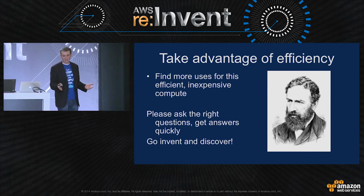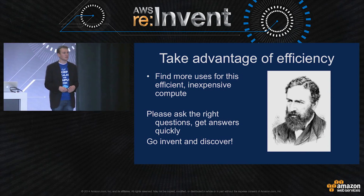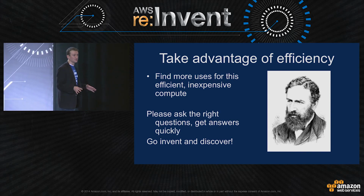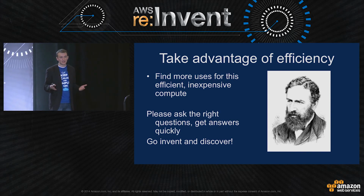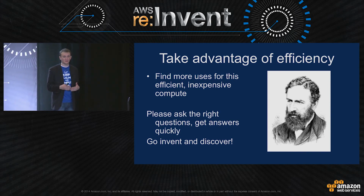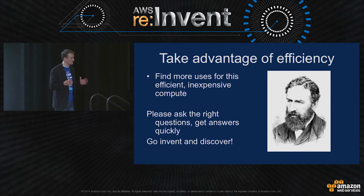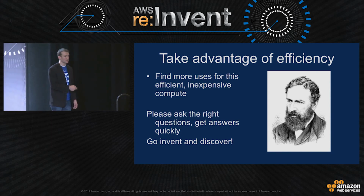Just in closing, we have time for about 5 minutes worth of questions. I just wanted to implore everyone here that's either enabling users or is a user of technical computing: think big, think of the right question. Don't limit your thinking to what the infrastructure is, because you really don't have to anymore. And regardless of whether you use our stuff or you're writing your own code to do things on AWS, the capacity is out there. You can take advantage of Spot. Please ask the right questions, get answers, and go invent and discover.